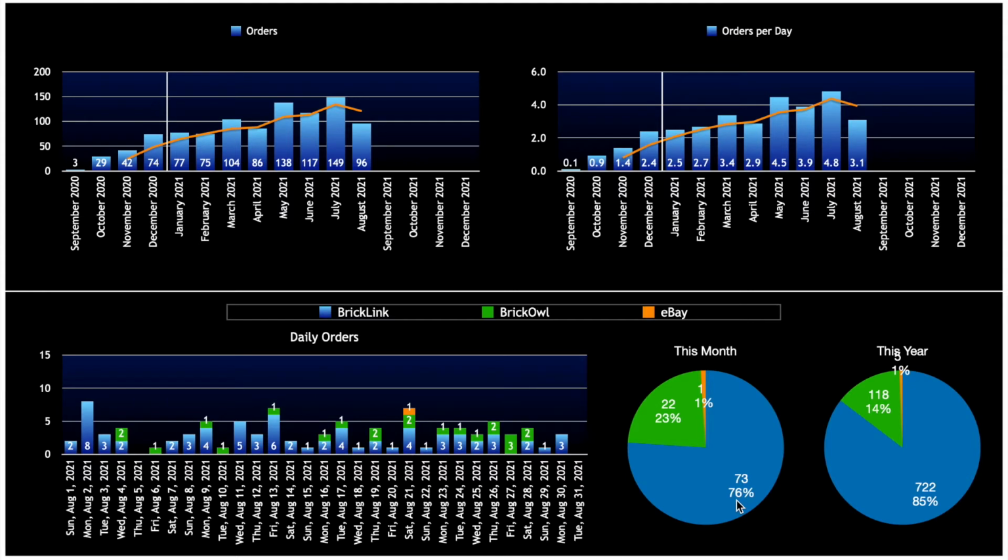Brickowl seems to be gaining ground month over month. This is the third month in a row where the share of orders has weighted more for Brickowl. Something's going on there. It seems like I'm getting more orders out of Brickowl lately, which is nice. And of course, I've got my one eBay order for the month right there. Definitely need to give eBay some love. So this is where we're sitting at for the year: 85% of the orders from Bricklink, and 14% from Brickowl.